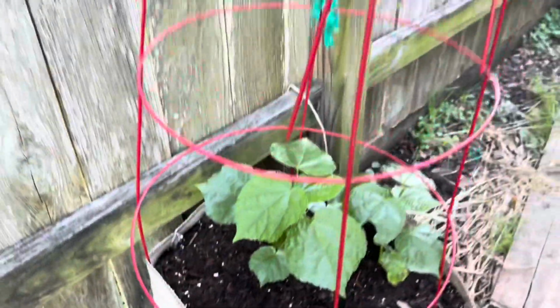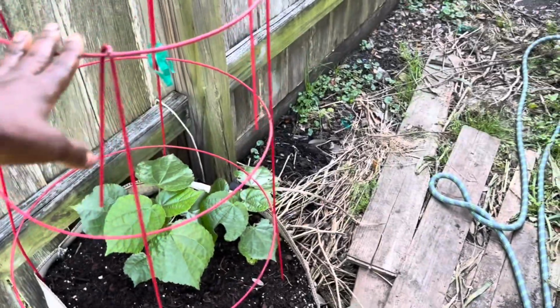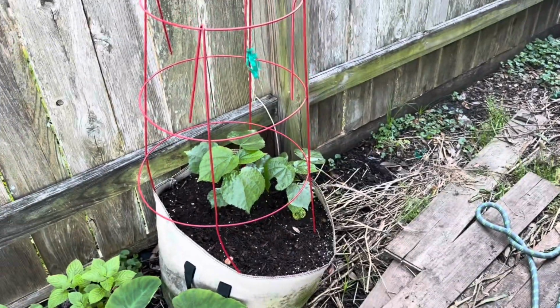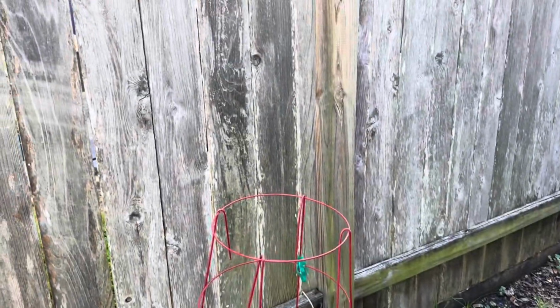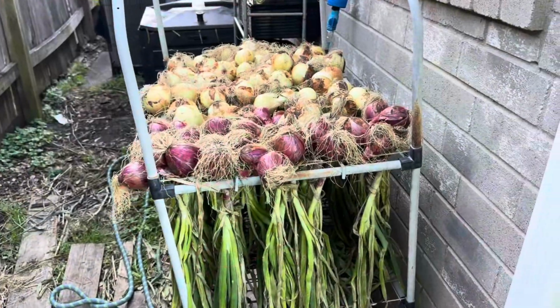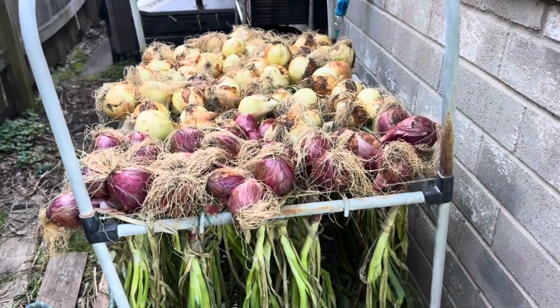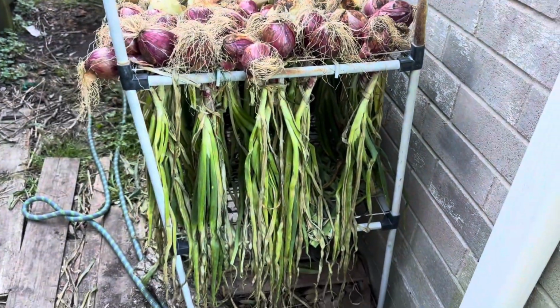I'm very excited to see how the nkui does. I just put this cage as a protective barrier so something doesn't knock my nkui over. And it's growing in a partly shaded area. You don't want to put your nkui in direct sunlight. All right, guys, this is onions curing over here. I hung them upside down.